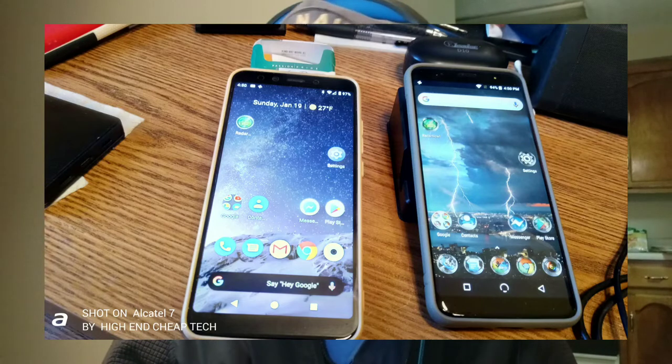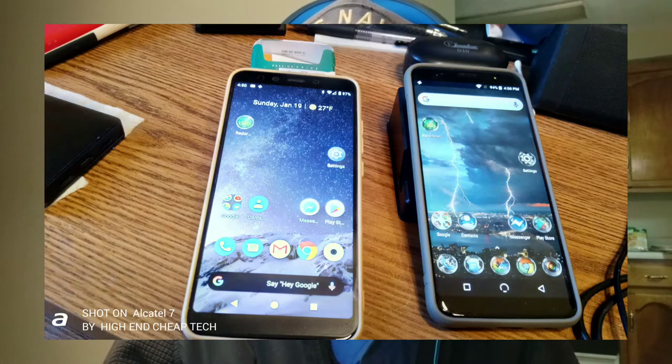Here's the Alcatel shot that I took, comparing this phone, the MiA2 with its 1080 display. Both these were at full blast on the screens. I can tell you for a fact, the new mobile G3 is much brighter in outdoor use, much easier to deal with.